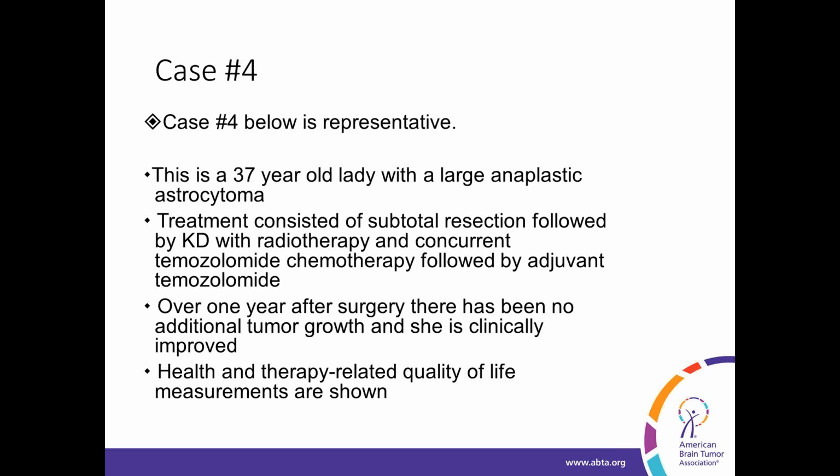I want to present one of the case studies that we have with one of our patients to show you how the plan works together. We have a 37-year-old woman that had a large anaplastic astrocytoma. The treatment consisted of subtotal resection. In other words, we were unable to get all of the tumor out. It was followed by the ketogenic diet with radiotherapy and concurrent temozolomide chemotherapy, followed again by the chemotherapy afterwards by itself. Over 1 year after surgery, there has been no additional tumor growth, and the patient is clinically improved.